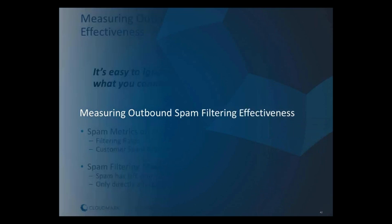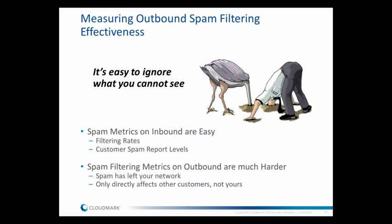So the last topic I want to hit relatively quickly is how do you measure outbound spam? How do you know that you're doing a good job and that you're not boiling up to a breaking point that might get you back onto a blacklist again? One of the things that's difficult about outbound spam is it's really not your problem. It's left your network. At that point, your filter said the message was legitimate, and you have no idea what happened to that mail after. It's someone else's problem at that point, and they have to deal with applying their spam filters.